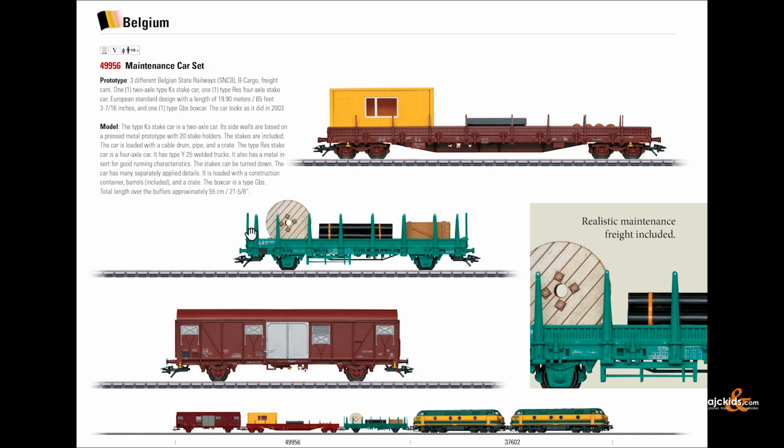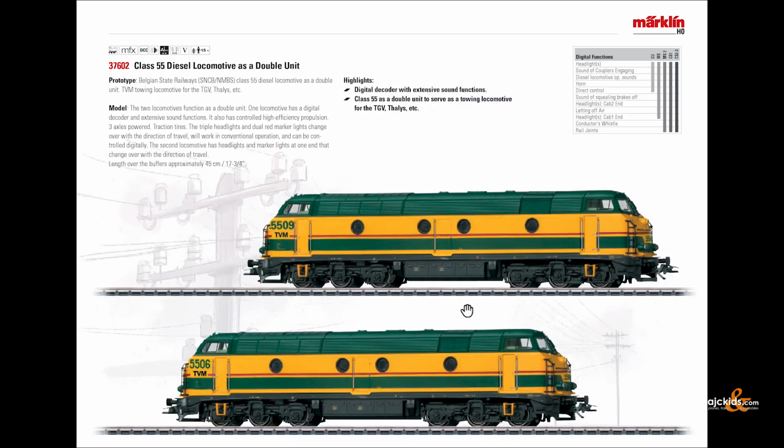Then we also have a set of maintenance cars for Belgium. And as you can see, they put them with these two Rijks 55 locomotives that you can see here. Interesting about these locomotives is they semi-retired and were then repainted. And as you can see, they have the markings TVM, which, don't laugh about my French, is Transmission Voie Machine. It's an alerting system essentially from the track to the train. That is used in France with the high-speed, the TGV lines.